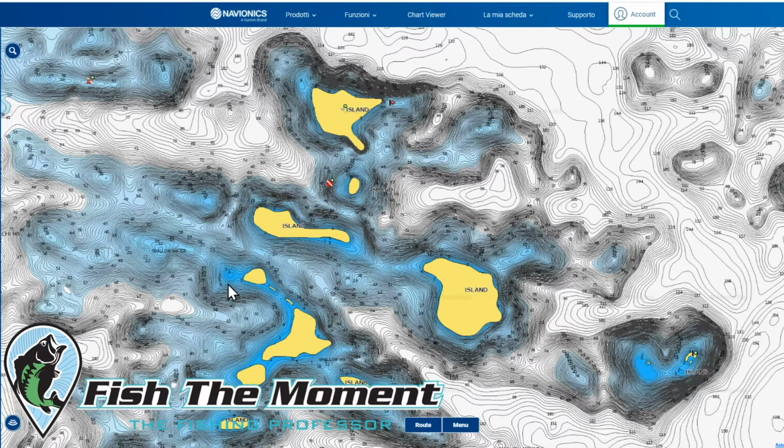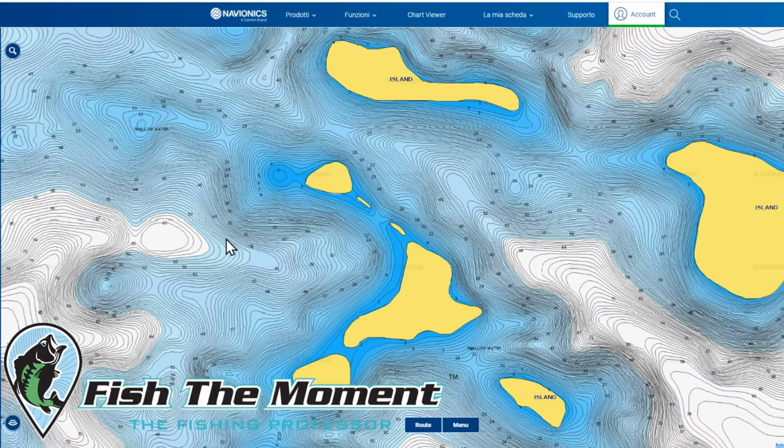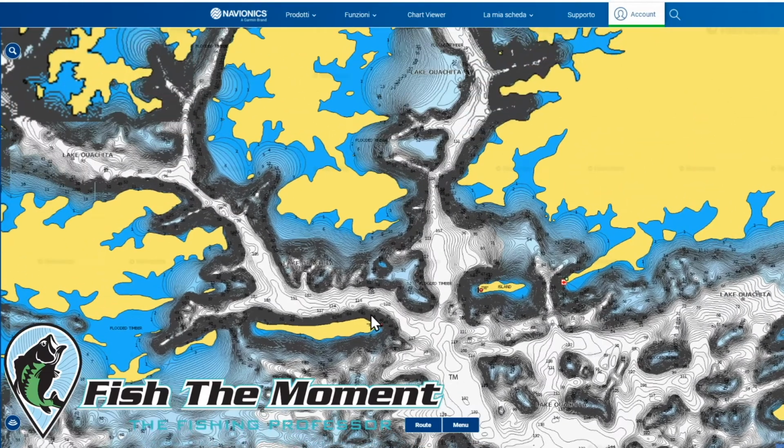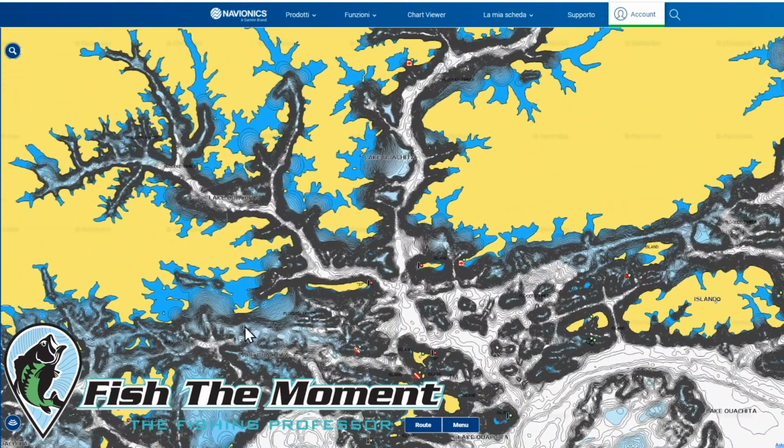You can find them sitting up in less than 10 feet of water on these points around these islands, things like that, with a lipless crankbait, as well as throwing a Norman Deep Little N, as well as a wigglewort. And this is how most tournaments get won on Ouachita, especially on cloudy, windy days.